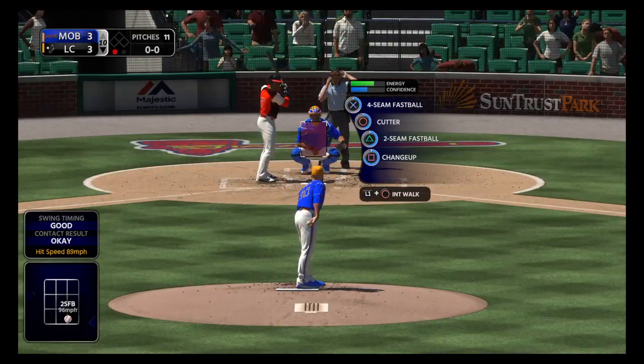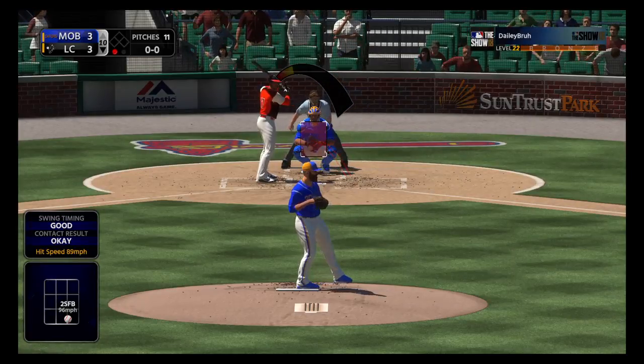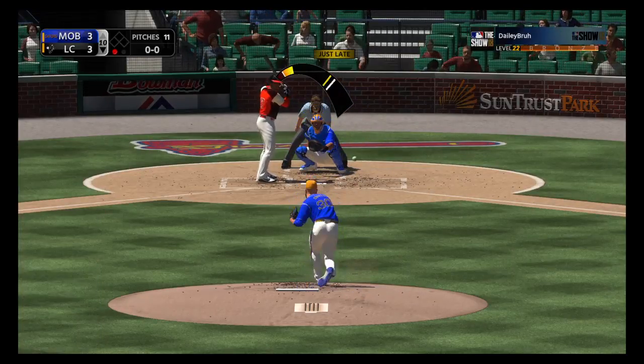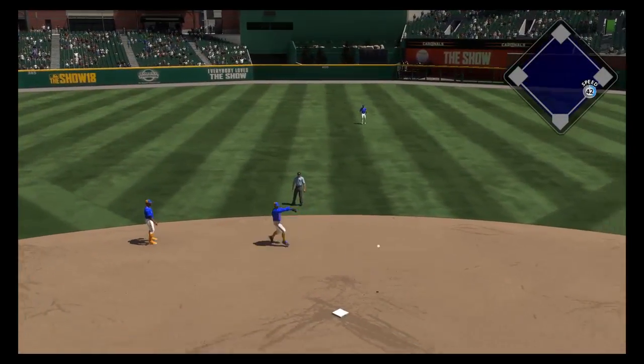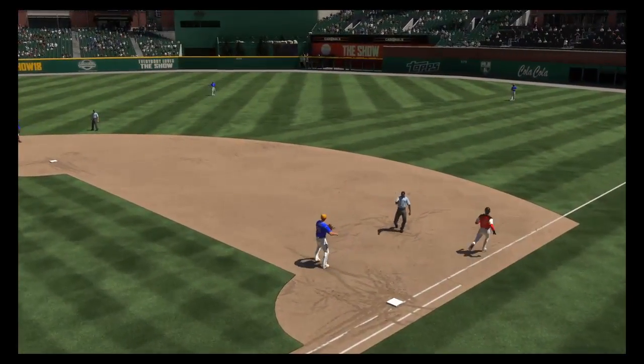Into the box now, Ken Griffey Jr. He's 1 for 4 for the game. First pitch on its way. Hit out towards second. Played on the backhand. And that's the second out.